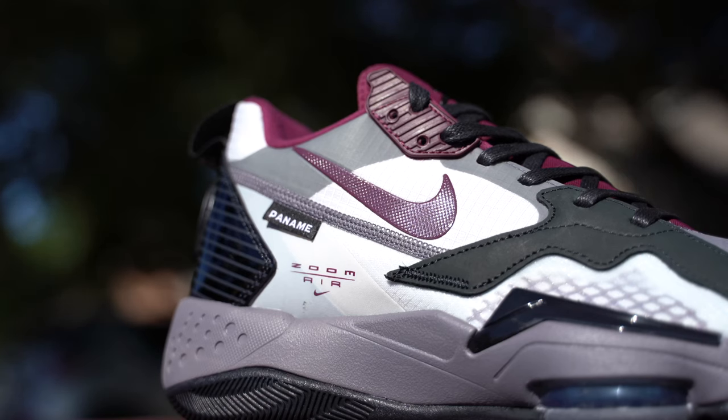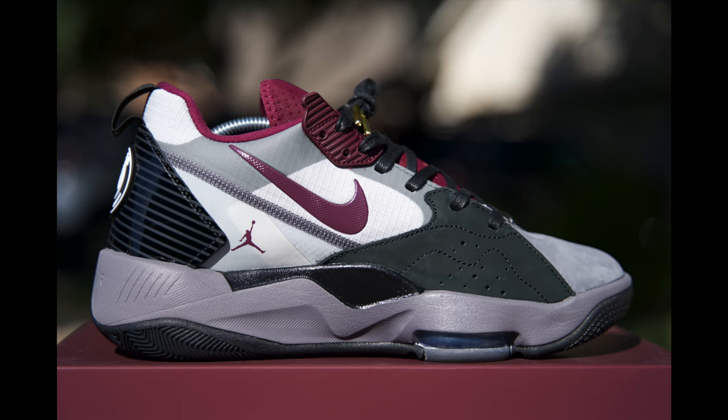There are a lot of great touches on this shoe that I really enjoy. The aforementioned black Paname tab that hangs down. You have that burgundy Bordeaux swoosh on the lateral and medial side of the shoe. On the lateral side, you find that Zoom, Air, and Swoosh branding, and on the medial side of the shoe, you find the Jumpman, all in that Bordeaux burgundy color.